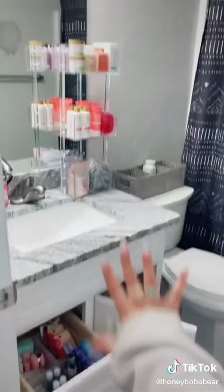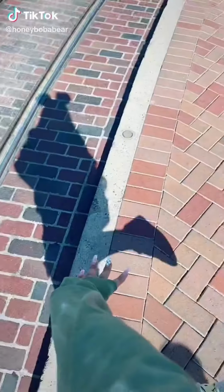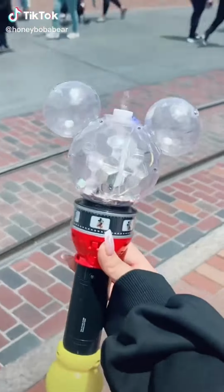That's basically it. Next, I'm gonna try and organize my pantry. It's really bad, so I don't know if it's gonna work. Hold up, I'm gonna try to be that girl at Disneyland. Also, I had to get a bubble maker because, yeah.